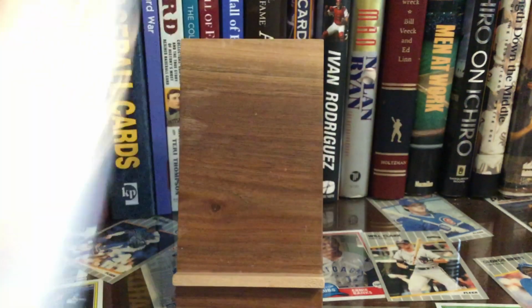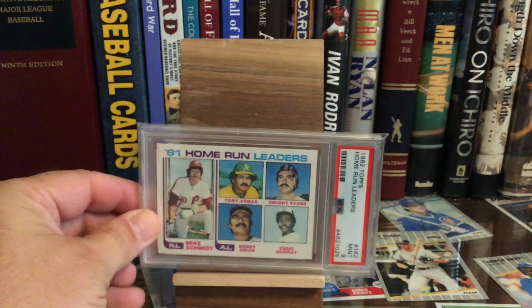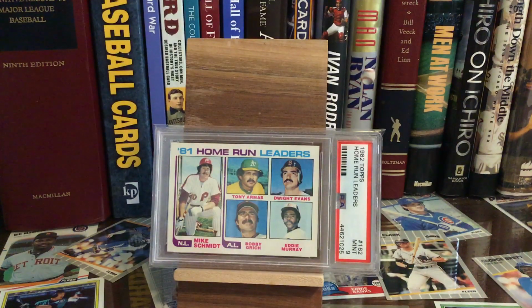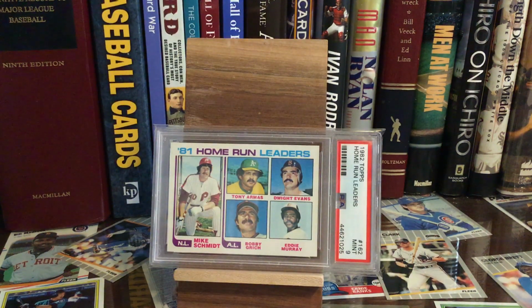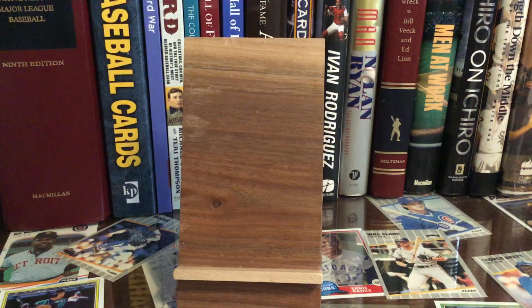So, yep. Then I got this 82 Topps season home run leaders in a mint 9. It's got 2 Hall of Famers, Schmidt and Murray. So that's it that I got from OPC Cards, or OPC Baseball.